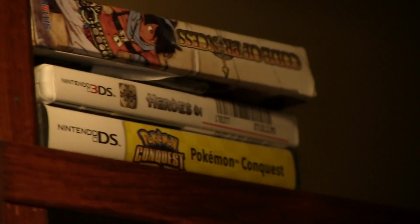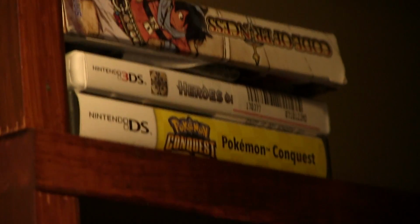And a few random DS games. Don't know where they came from. Oh yes, Code of Princess. That actually sucked. And then Pokemon Conquest, which is amazing. And Heroes of Ruin, which isn't. And I think that's really about it, honestly. That's all there is to see.